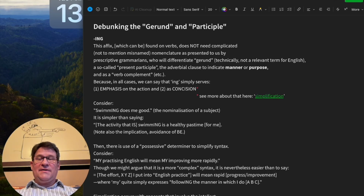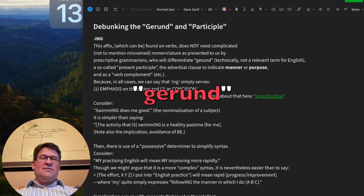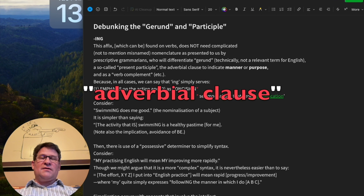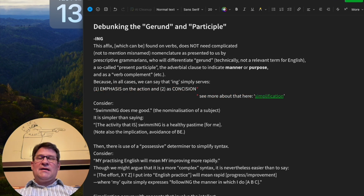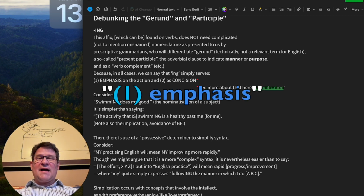Hello. In today's video, we're looking at debunking the gerund and so-called participle. The affix -ing, which can be found on verbs, does not need complicated, not to mention misnamed, nomenclature as presented to us by prescriptive grammarians who will differentiate gerund, technically not relevant in English, as so-called present participle, the adverbial clause to indicate manner or purpose, as a verb complement, etc. Because in all cases we can say that -ing simply serves one as emphasis on the action and two as concision or simplification.